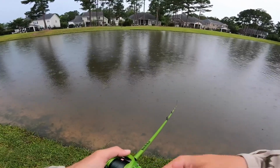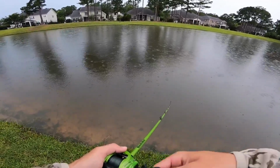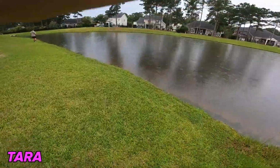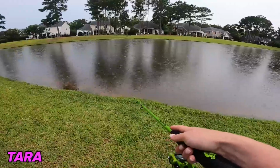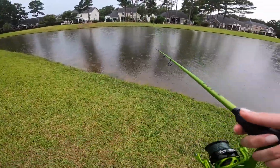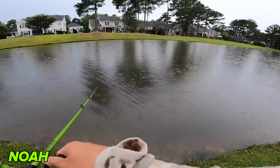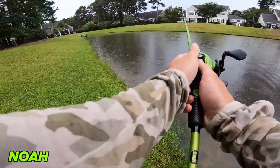But fish seem to be biting pretty good. This rain just started and I'm pumped for it. I think we're going to have a good bit of bites in here. Oh, he's off. No, that blow up sounded crazy, Tara. Rain's starting to come down more. The bites are getting more aggressive.